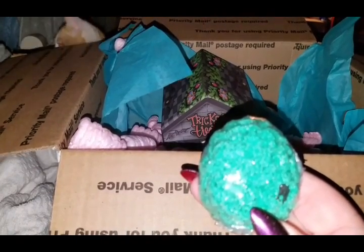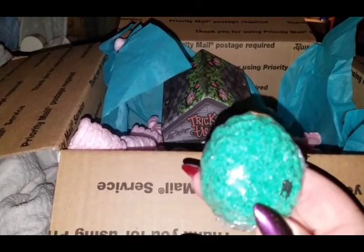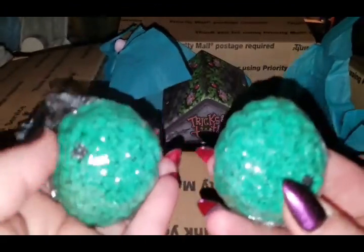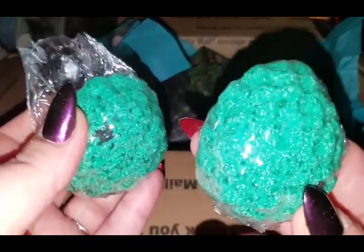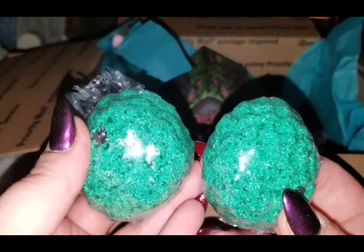Oh my god, it smells so good. It smells like his cologne, but it's not his cologne. You know what I'm saying? But it has like an amazing scent to it. I'm assuming they both smell the same, so I'm not gonna open this one. I just cracked that one open so I can smell them. Oh my god, I cannot wait. I'm so gonna drop these in the tub.